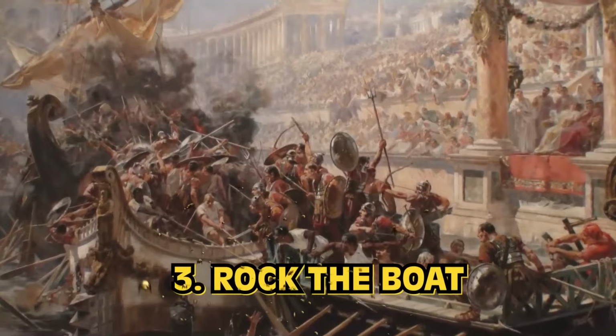Called Naumachia, this event was a naval battle staged by the emperors using real ships in large Roman channels or even artificial lakes. Considered the most spectacular of blood sports, this wasn't like regular gladiatorial battles taking place regularly. This was reserved for high honors or special occasions.